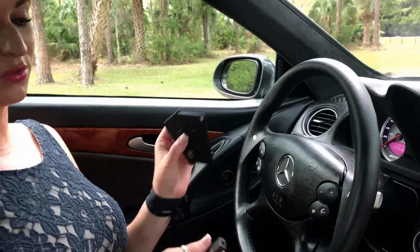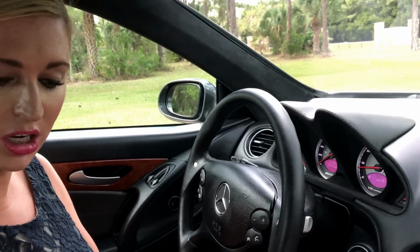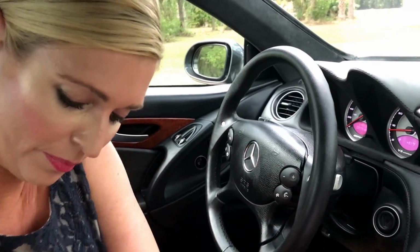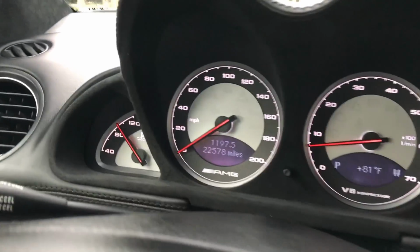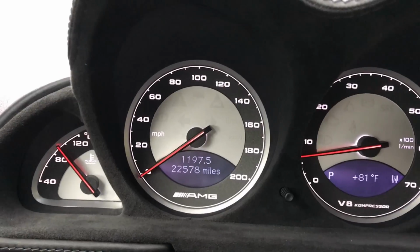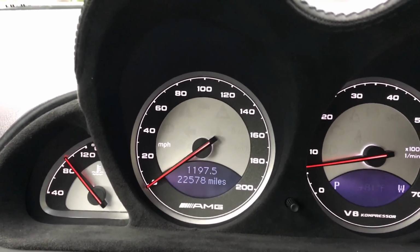These are the fobs for that, and then the key. So obviously I didn't have to put the key in to start it, and I'm just going to throw these into here while we drive. But we do have 22,578 miles. So the owner not only babied it, but he also didn't drive it an entirely lot.